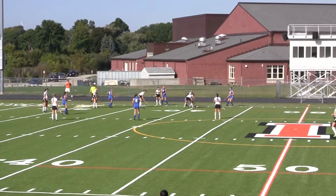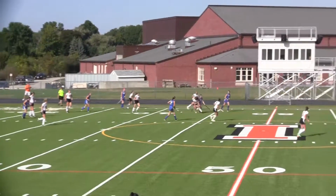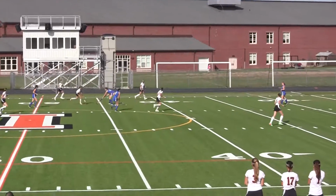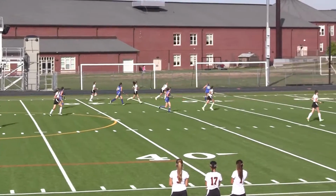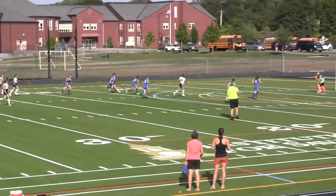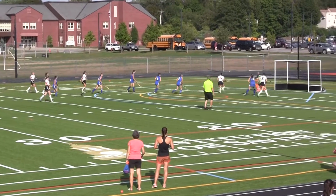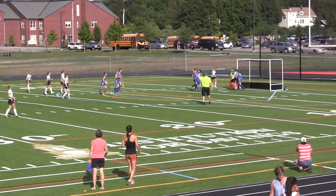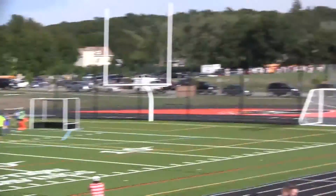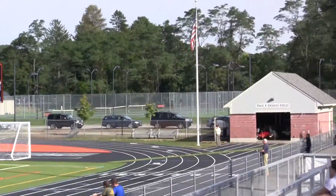Georgetown flips it into the middle. Julia picks it off. Gets by one. Taps it up to McKinley. And Julia bringing it up the side, brings it into the middle, rolls it to Izzy, who tries to stop it. Can't. It's going to be Georgetown coming out.